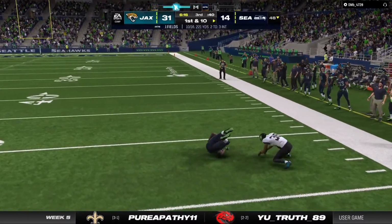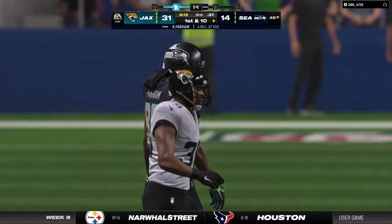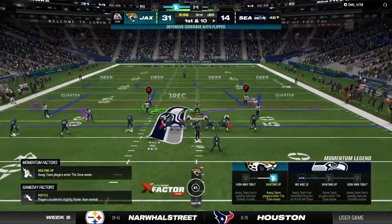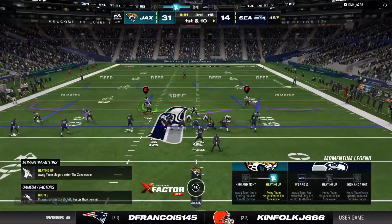Pass taken in by his big tight end. And he is going to have a Seahawks first down as the defense couldn't come up with a big play. In fact, they got 6 more than they needed, a gain of 8 on 4th and 2.